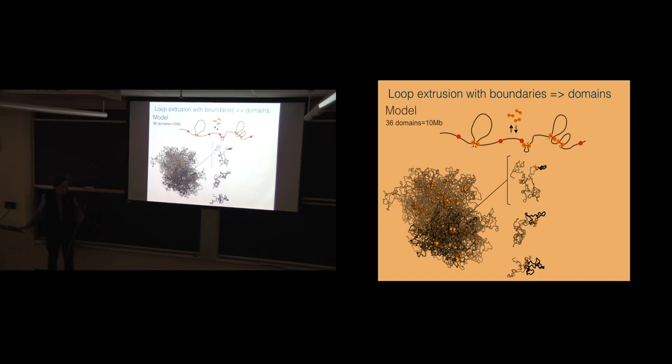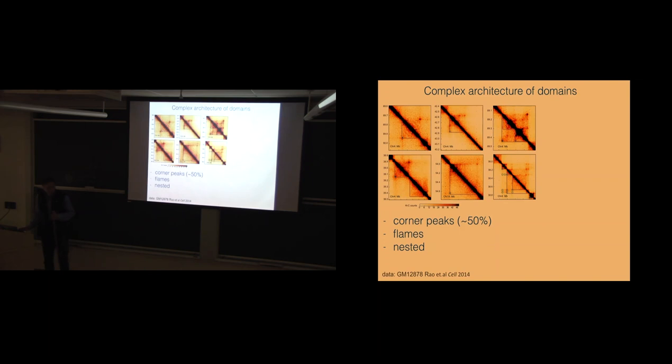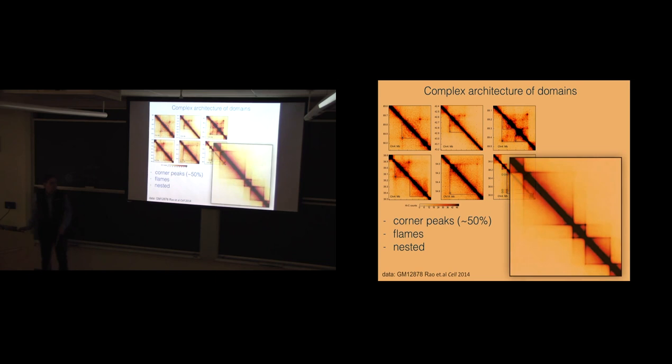And the answer was that it generates a really beautiful map with nicely insulated squares. It also gives us these dots and stripes that were not actually seen in the original Hi-C. That was 2014, and that was the time when the high resolution Hi-C came out, showing all the stripes and dots and all these kinds of nice structures. And we said, okay, that's cool, because what we're seeing in simulations actually makes sense. We said, okay, that's a hypothesis.